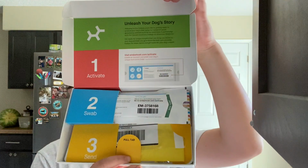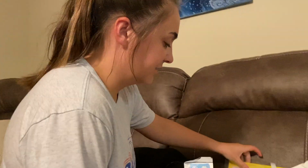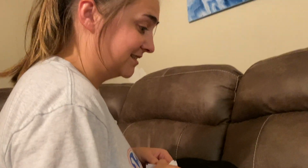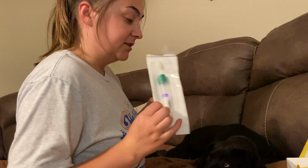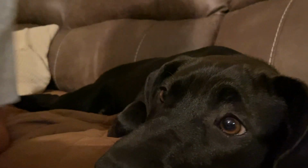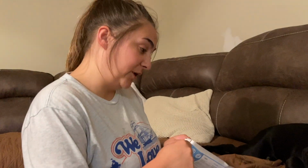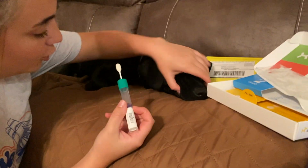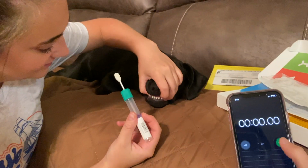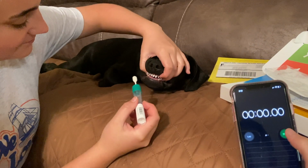So this is the inside. Make sure it's been 30 minutes since your pup last ate, which we think it has been. Swab the lower cheek pouches for 30 to 60 seconds to fully soak the sponge. Insert swab into the tube facing down, close cap, and shake 10 times. Reward your dog on a job well done. All right, buddy, here we go. Hi, mister, open up. Good teeth, open up.